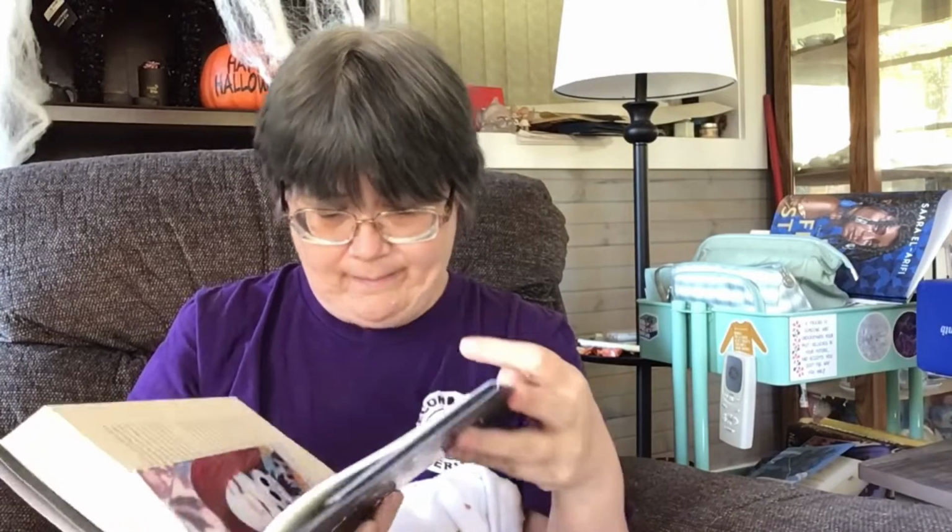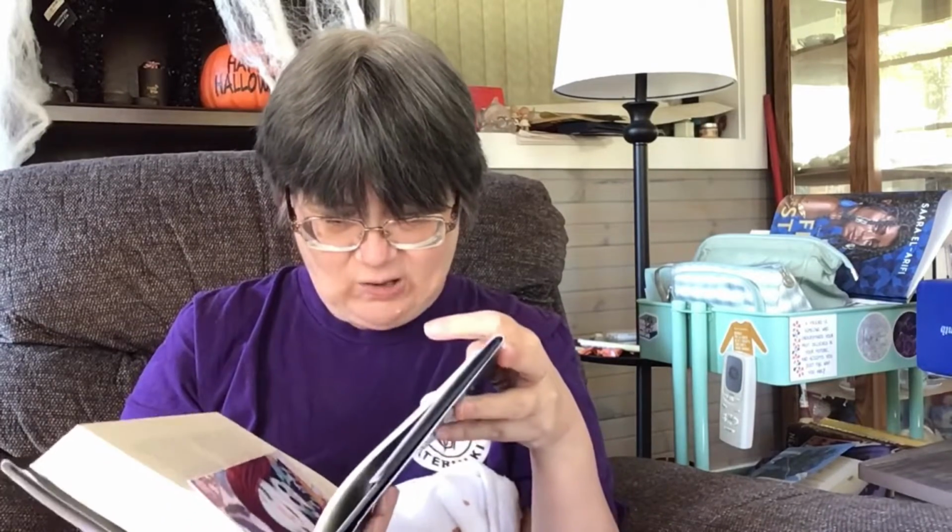I haven't read anything since the last time I updated you guys, but I am going to start on the rest of The Weight of Blood today. I started this a couple days ago, but then wanted to concentrate on The Year of the Witch, which I already told you I read, and I already told you all about that.